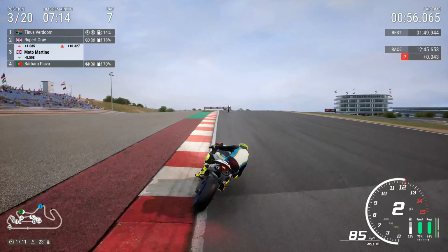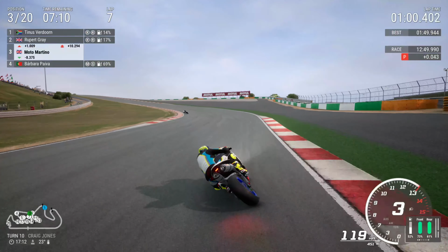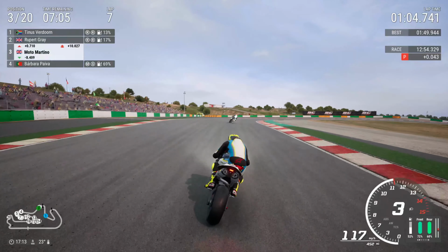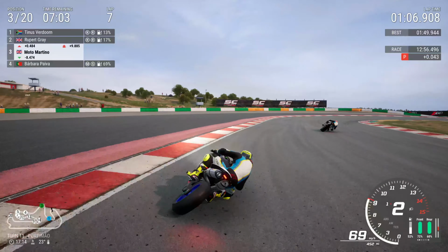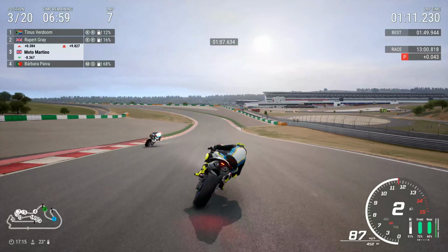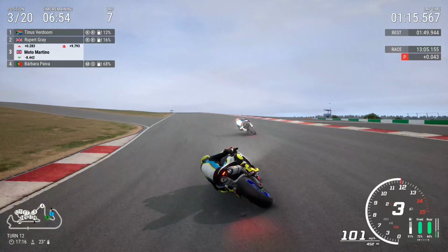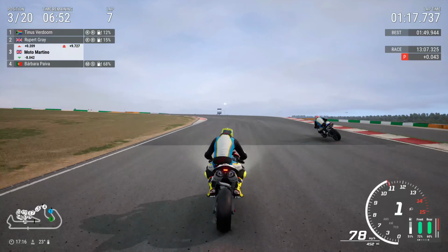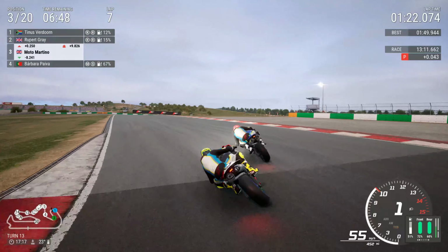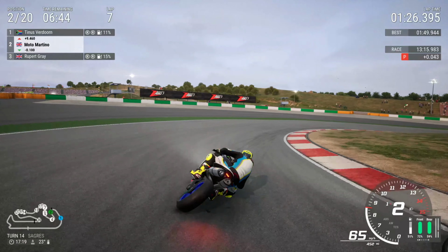Lap 7, big stinking wheelie. And the difference between the dry tyres and the wet tyres is on corner exit. Look how much more drive we get out of these corners compared to Rupert Gray, the Brit, in front of us. We're just driving, absolutely driving out of bends. Is that another 2014? That's a 2008 R1, isn't it? Yeah, so out of this corner, just loads more drive. Just absolutely killing them with drive.